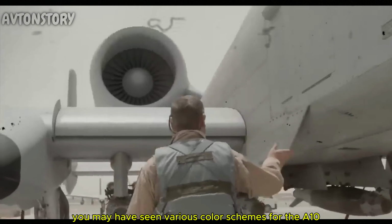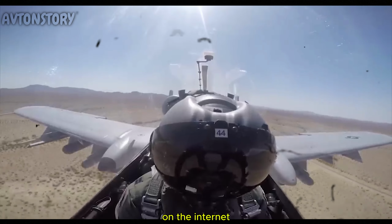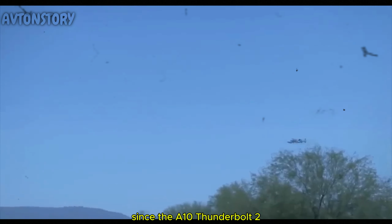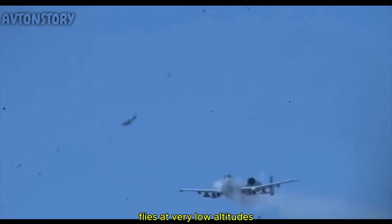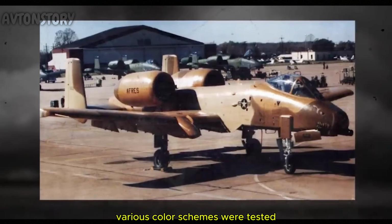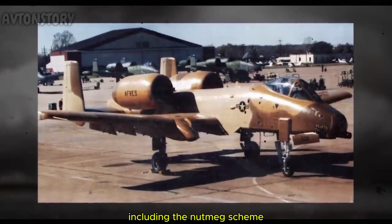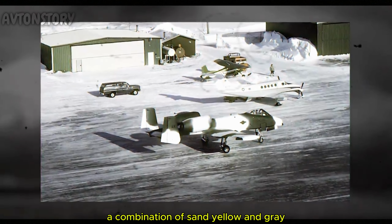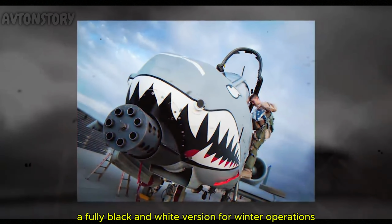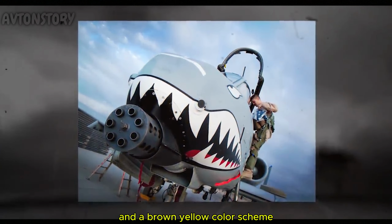You may have seen various color schemes for the A-10 on the internet, featuring different camouflage patterns. Since the A-10 Thunderbolt II flies at very low altitudes, camouflage schemes play a more critical role for it than for other aircraft. Various color schemes were tested, including the nutmeg scheme, a combination of sand, yellow, and gray, a fully black and white version for winter operations and a brown-yellow color scheme.